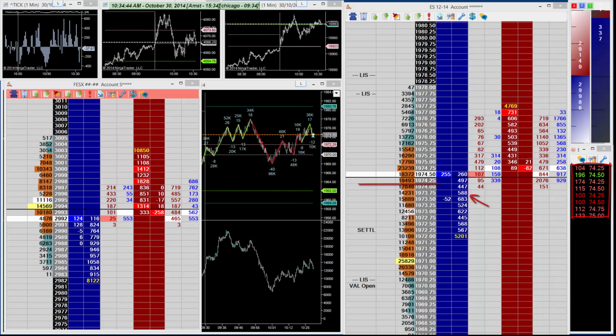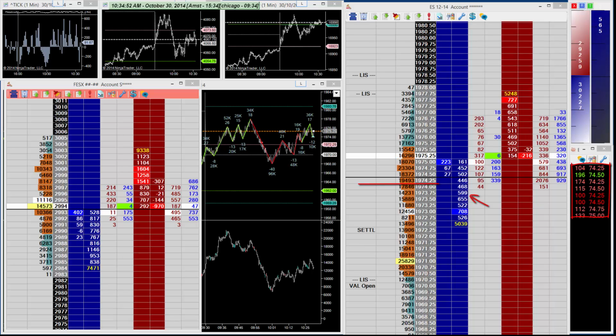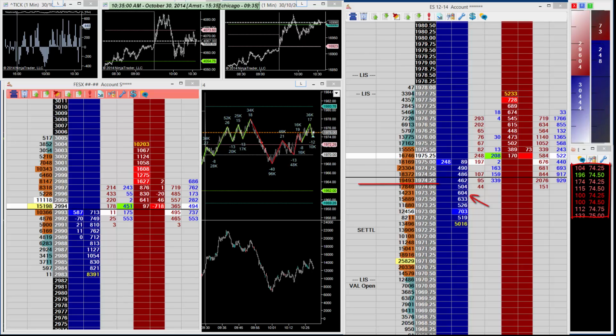Okay, we're moving up. We don't have any big buyers in here yet. So we have had the absorption, but there's no push up yet. This is probably one I would have missed if it goes back up. Okay, and there it goes. So if you're long there, it is moving up overall.